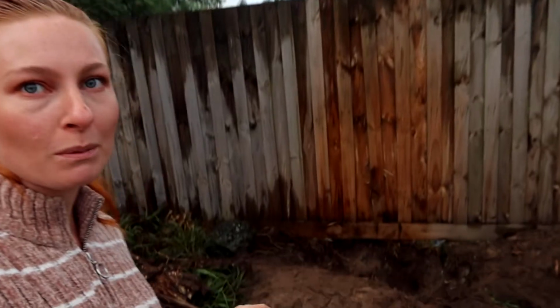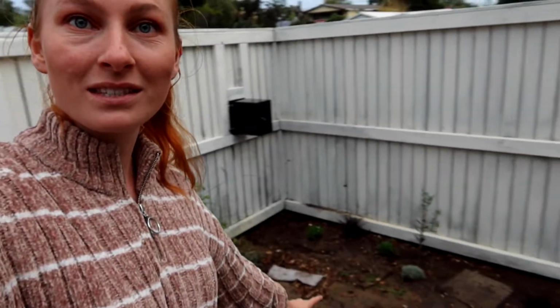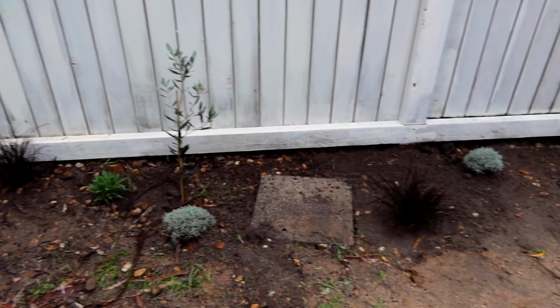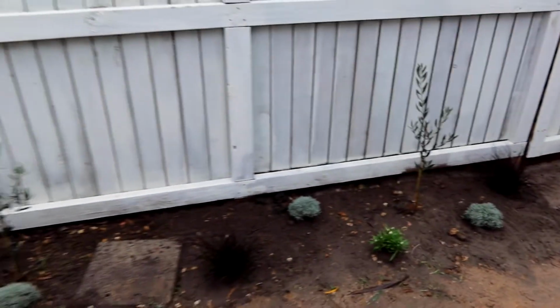Tomorrow I'll make sure all of the roots are completely gone, because we will have a vegetable garden on top of that, and we don't want it to haunt our dreams by growing back. And I will show you the garden that we planted up here under the olives. It might not look like much, but hopefully it will grow into something beautiful.